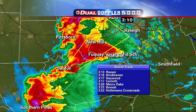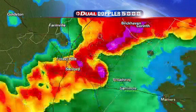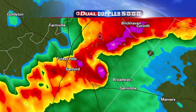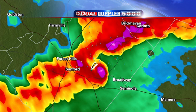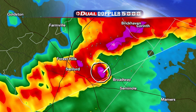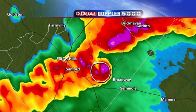Nate? I'm going back to this storm in Lee County, and something we're seeing on the dual Doppler. We're looking at it with this dual polarity technology, that we're able to see the sizes and shapes of different things. And what I'm seeing here is what we call a debris signature. Notice this area of the yellows, greens, and blues here. I'm going to circle it and then switch back. That's almost in the exact same location as this area of high reflectivity. What this tells us is that a tornado is on the ground and it is kicking up dust, dirt, and maybe even some debris just to the northwest of the Broadway community.